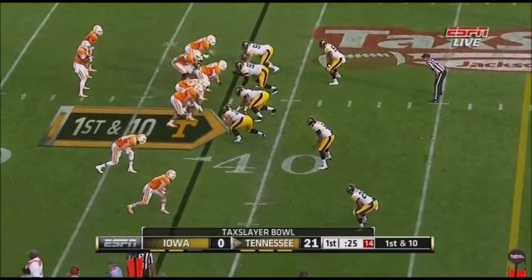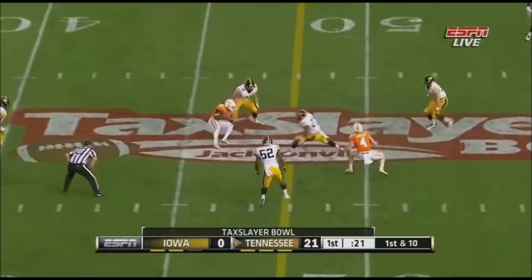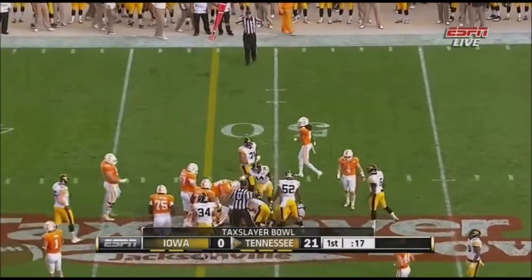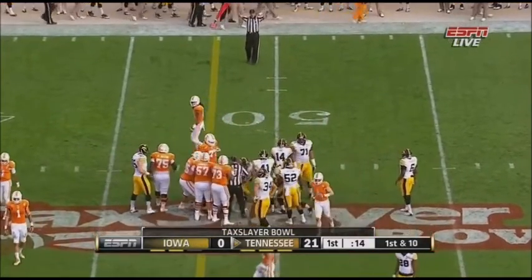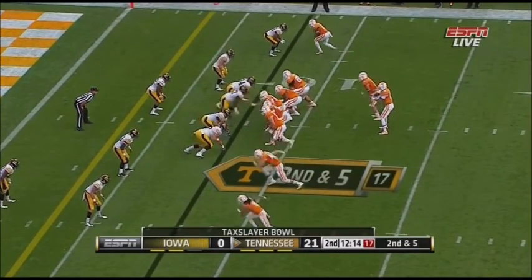3 touchdowns in the last 7 plays. And their quarterback Dobbs with a hot hand. Howard with the first down at the 49-yard line of Tennessee. Are they behind them, and what does it tell you? Those are things that you look for.